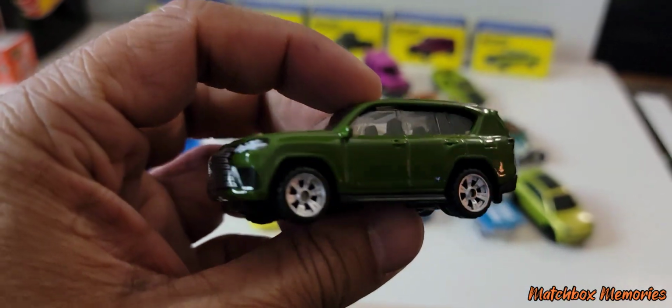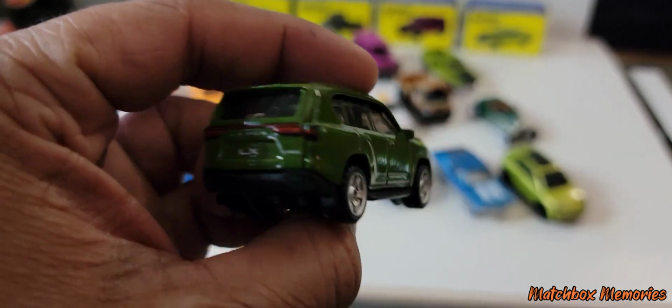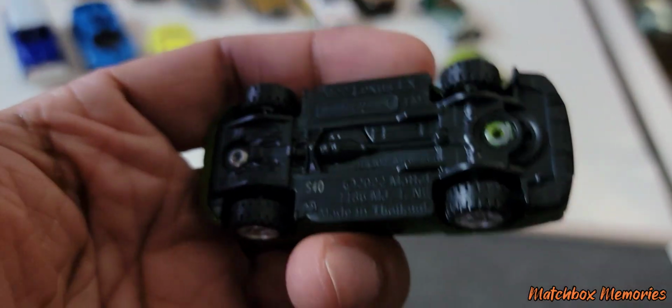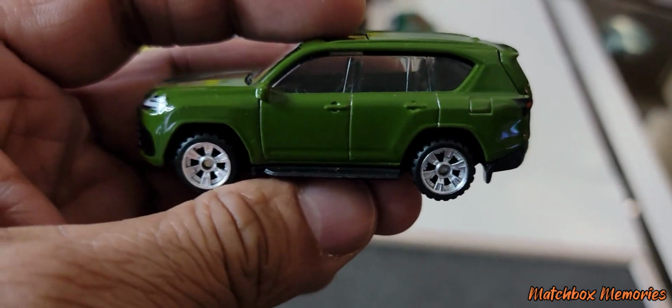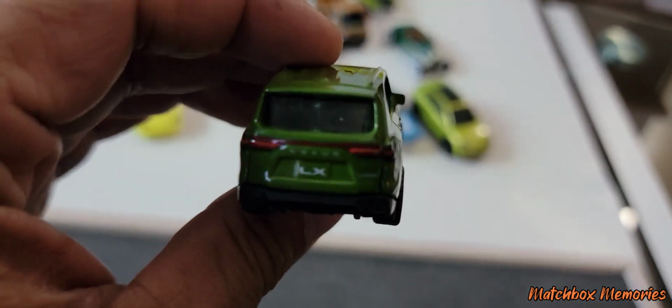I drive a Lexus IS250 all-wheel drive. I'm always happy to see Lexus vehicles in Matchbox lineup. This one is from the moving parts lineup. It's got the rubber tires. It's an interesting color. Lexus LX, quite nice.